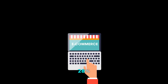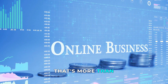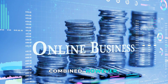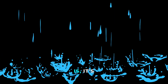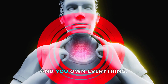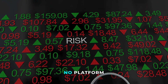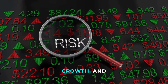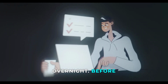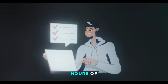WooCommerce powers over 28% of all online stores globally. That's more than Shopify, BigCommerce, and every other platform combined. However, what makes it special is it's completely free to start, infinitely customizable, and you own everything. No monthly fees eating into your profits, no platform restrictions limiting your growth, and no risk of getting banned and losing everything overnight.